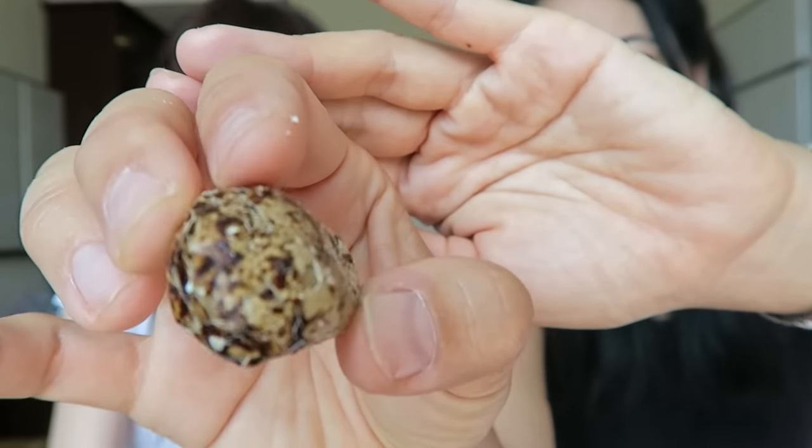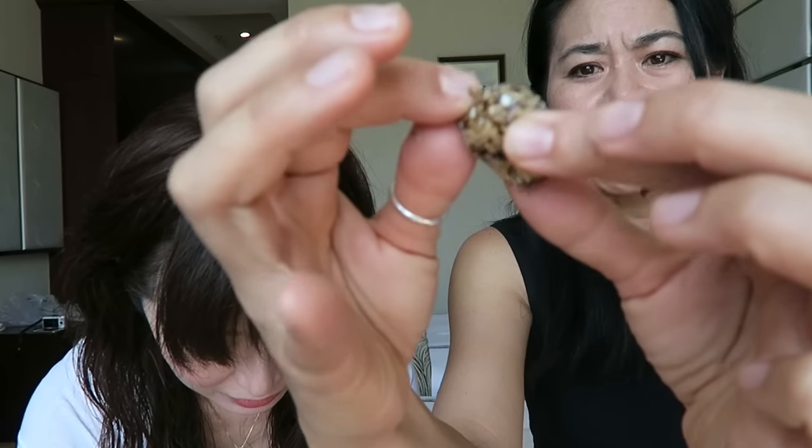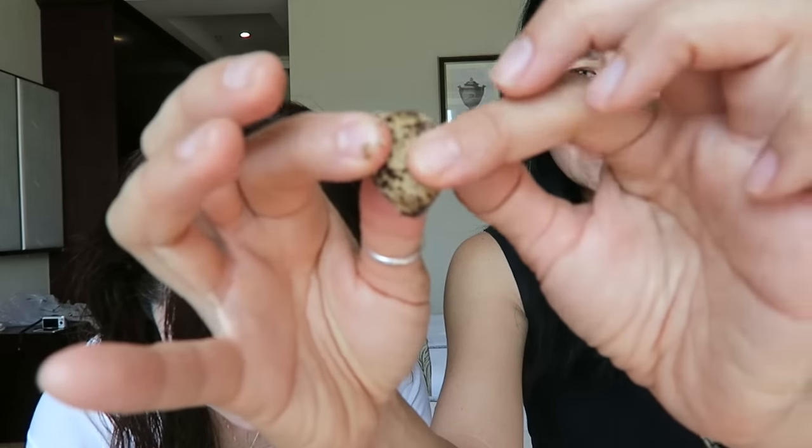This is a quail egg. Quail egg. This looks funky enough for me. Even, I mean, really Japanese, you know. How can we eat this? Usually we don't eat the shell. I think you have to eat the whole thing. I actually picked this one for Yuka to try. I think they eat it all in one go because this is hard to peel.